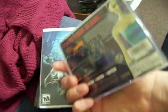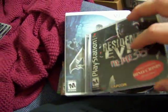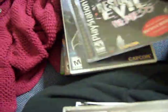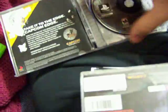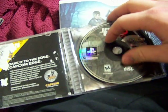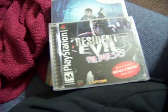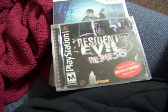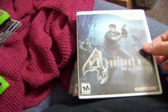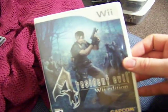Duplicate Resident Evil 3. This one's complete. At the back of the manual, there's a little ripped. And it says it is the bonus disc, but it doesn't. It's a different case. I think this manual was originally for the double disc one, but it's in a single one. Oh well. Duplicate Resident Evil 4 Wii Edition.